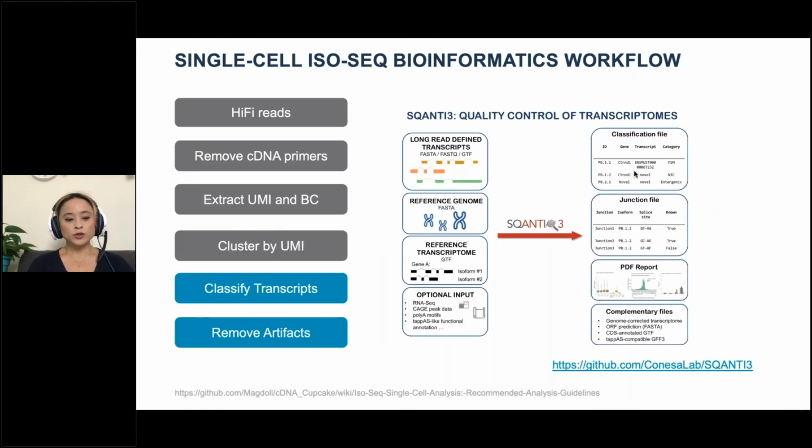Now that we have transcript sequences, we can map them to the genome and use the SQANTI3 tool to classify them against a reference annotation. SQANTI3 is a tool developed by the Conesa lab to classify long transcripts against a reference annotation such as GenCode, as well as use orthogonal data such as CAGE peak and RNA-seq data to validate and filter library artifacts.